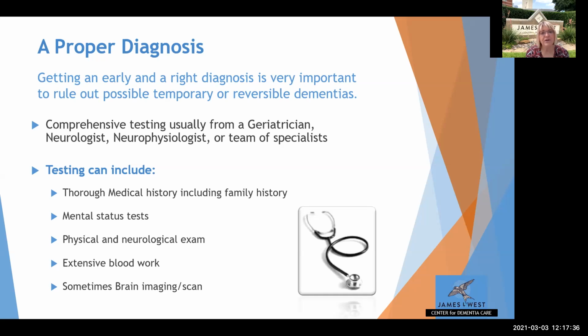So we want to go and get that early and right diagnosis so that we can rule out other reversible memory issues. But another reason we want to go is because we may be able to get into a drug trial. We also want to make sure that we have the opportunity to participate in decisions about our own care, about our transportation, about our living options in the future.